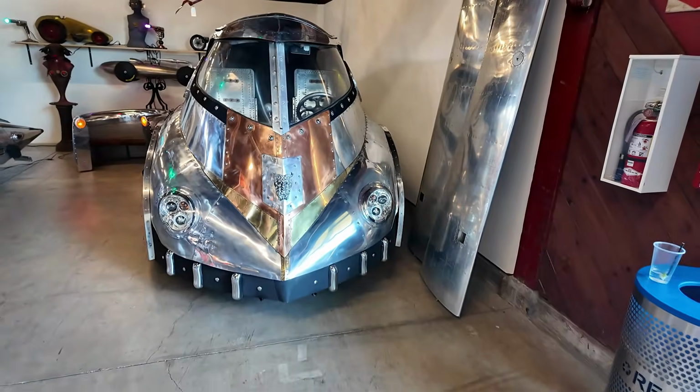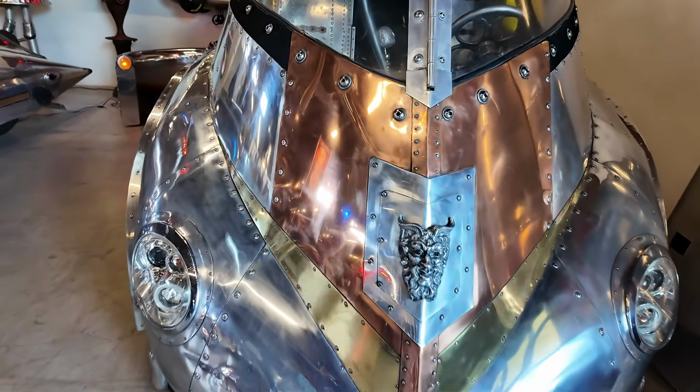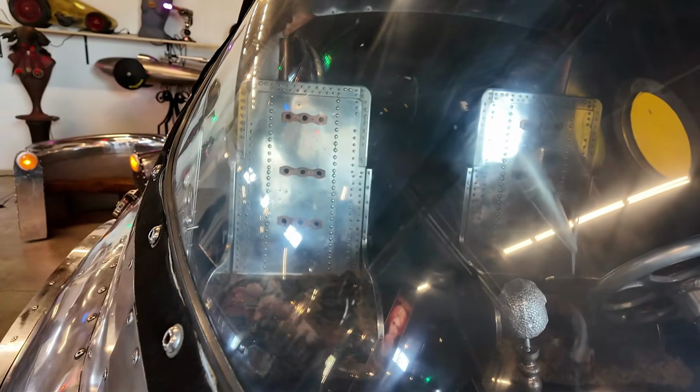This thing is about the size of a minivan right here. Really cool details. Looks like it's got brass and steel, and inside, as you can see, 2 seats, and it looks almost like a motorhome, so you can live in the back. Look at a bed back there, got a metal steering wheel, and look at that shifter head.